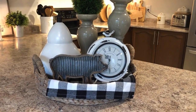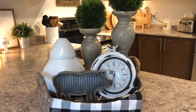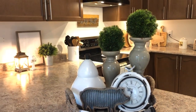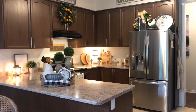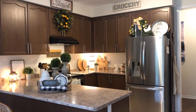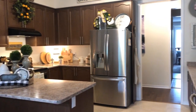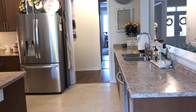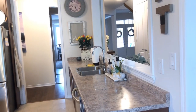So I just had a little buffalo plaid towel. Nothing special, and that vignette in there. And I'll give you another look of this side. Okay, guys, I'm just gonna give you an overview of the work area. So there's that one side, and here's the other side. Oh, you can see Angela way out in the front.